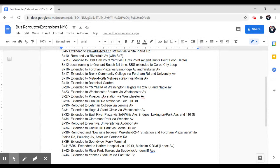Actually, you know what? I'm just going to have the BX41 Select Bus Service run along all the time except late nights, and I'm going to have it run via the 145th Street Bridge, and then it'll turn south onto Malcolm X Boulevard, Lenox Avenue, and it'll terminate at Lenox Avenue and West 135th Street. So it'll run with the M1, 7, and 102, and it'll have a new connection to the BX33. I figured the BX33 couldn't really be extended very much, so I figured I'd just leave it the same as it was, and that's why.